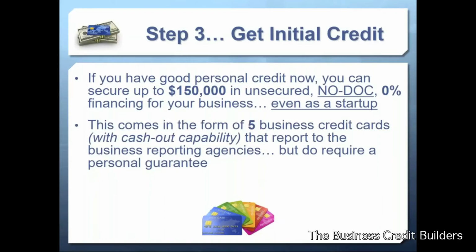Fantastic way to go. They usually come in the form of 4 credit lines or credit cards with cash out capability. You could take physically all the money out. If you get approved for $150,000, you could take $150,000 out at 0%. And these report to the business reporting agencies.